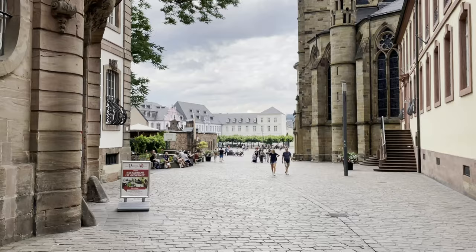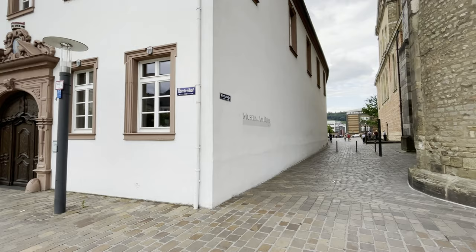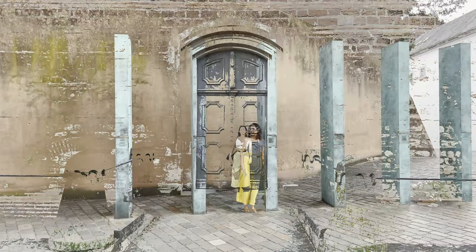Cathedral Square of the famous St. Peter's Cathedral of Trier, as well as the adjoining Church of Our Lady, is one of the most attractive spots in Trier. Since both churches were closed to visitors due to a special event on this day, we decided to walk around the outside walls of the cathedral. Depending on how much time you have, this makes for a nice time out from the bustle inside the town.